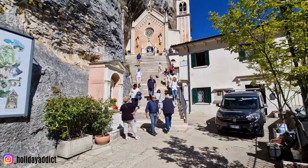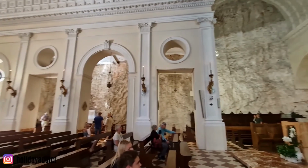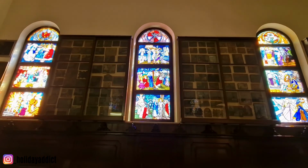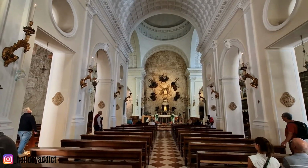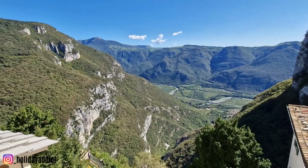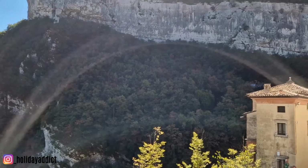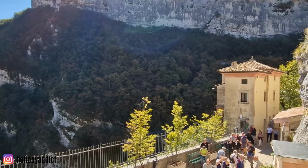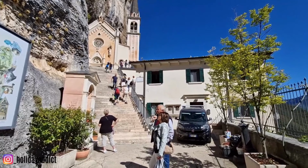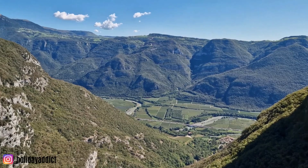For centuries, people have climbed the staircase that leads to the church on their knees, asking for forgiveness for their sins. We did not do that, but despite not being religious, there are the sweeping views of the valley below and the surrounding mountain peaks, and as soon as you approach the steps leading up to the church, you hear the sounds of beautiful church prayer and you feel all the weight coming off of your shoulders. If you have a chance, it definitely should be on your list.